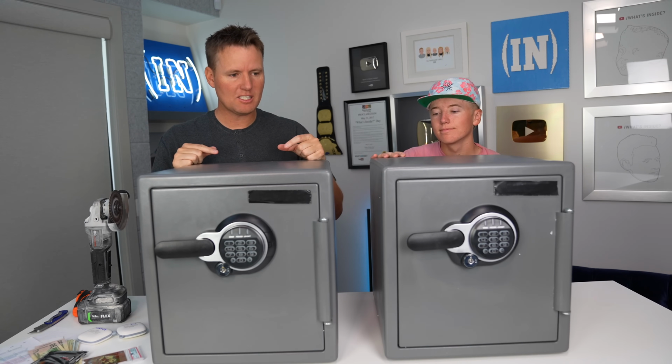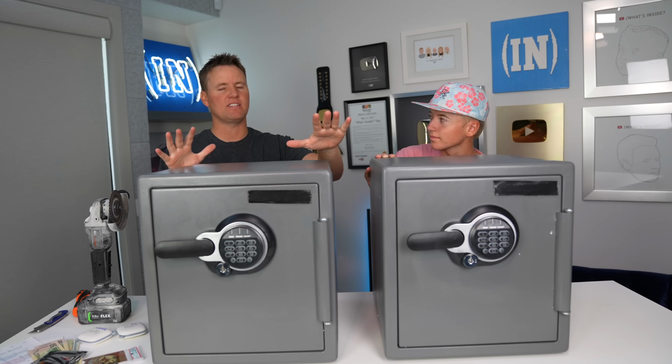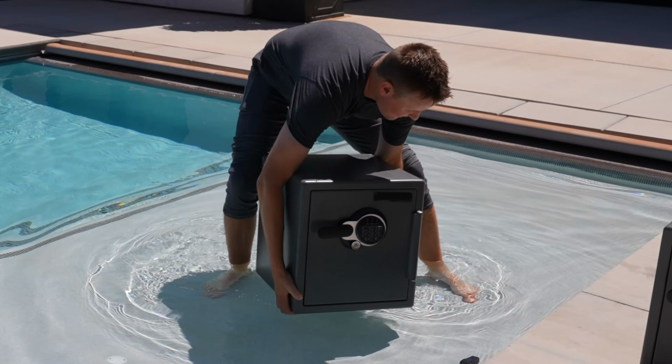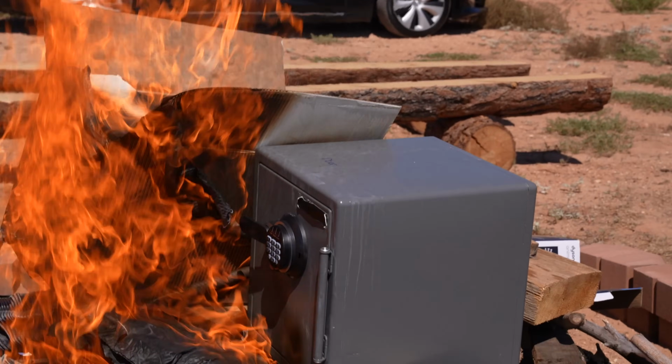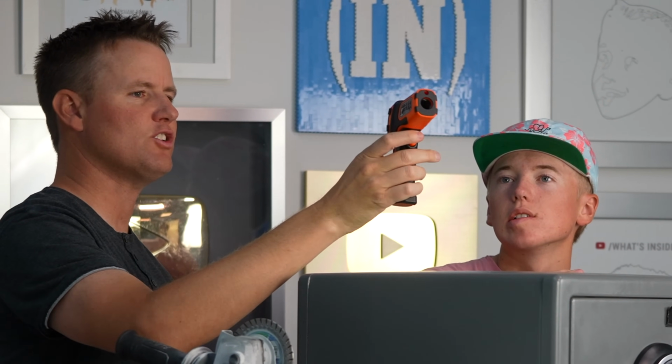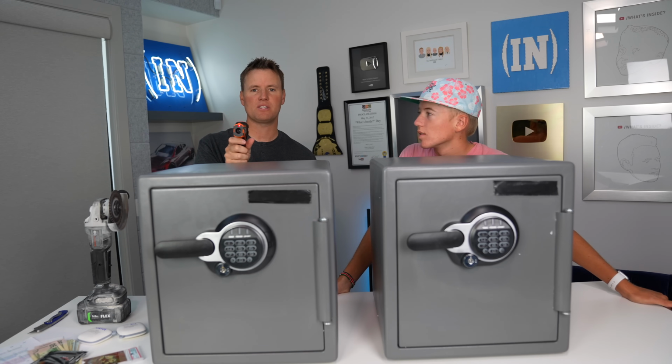Well, this safe is supposed to be waterproof and fireproof. So we wanted to get two safes of the same type so that the tests are not compromised. One of them will be submerged, one of them will be burned. We are going to make this scientific. So we got this. This is a very strong laser that you do not want to shine into someone's eyes.